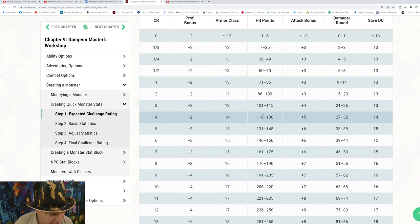The attack bonus says it should be at least a plus 5. A plus 6 is good. Leave it where it is. Okay? Better to go higher than lower. And then it shows you how much damage you should be doing per round. So you look at your multi-attack, you add it up. For your Gorillion, we get 1 bite and 4 claw attacks. The bite is 7, and the claw is 7 on average in terms of damage. So we add that up, 5 sevens is 35. So we're doing 35 points of damage.